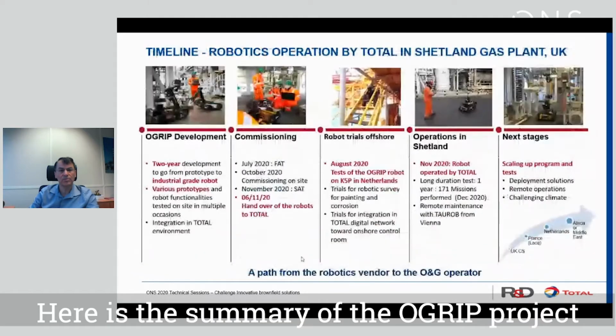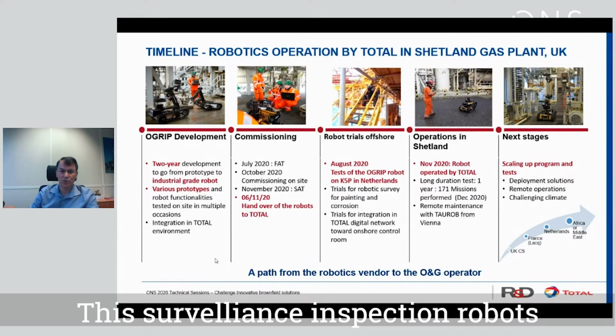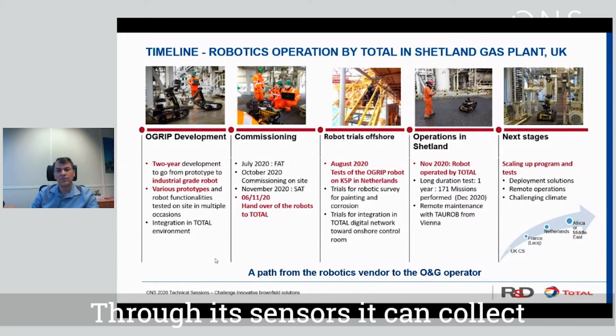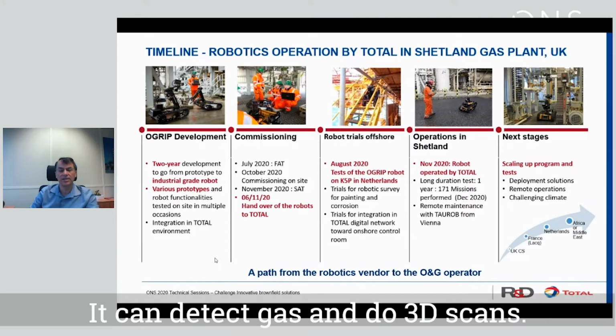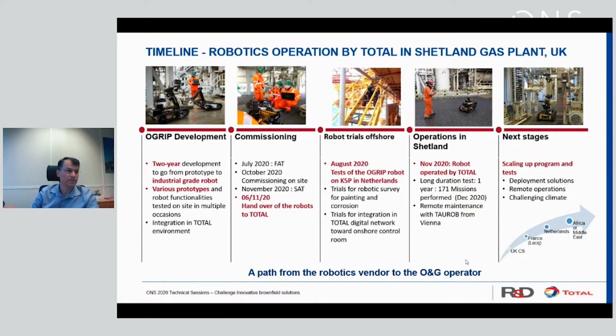So here is the summary of the OGRIP project. This surveillance inspection robot performs operators' rounds. Through its sensors, it can collect data like images and sound. It can detect gas and do 3D scans. The development took nearly 2 years.